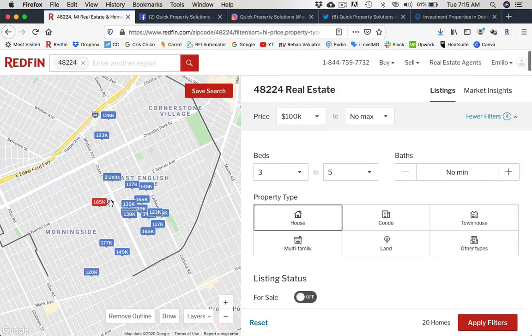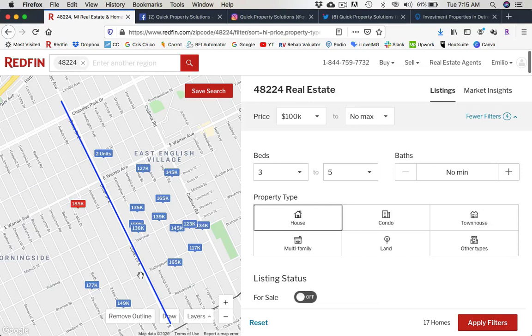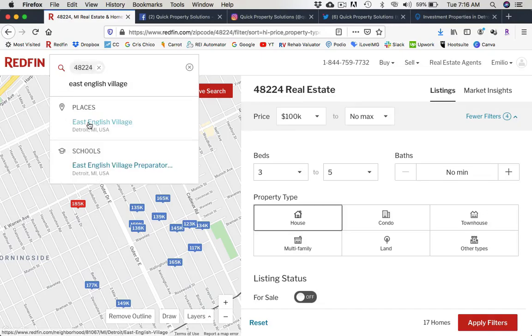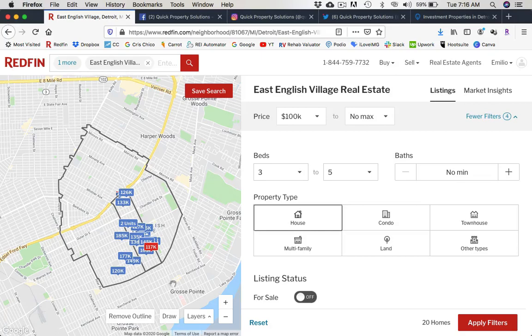Now, one thing I do like to point out here too, again, with 48224, two of the neighborhoods, there's East English Village and there's Morningside. So East English Village is over this side. And if you see right here, this is Outer Drive. This is a dividing street that goes right down the middle. So, matter of fact, I think I could actually type in East English. Let's see. Does it work? Sweet. There you go.